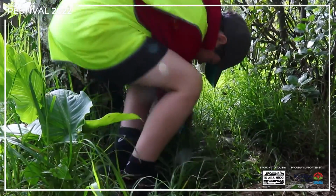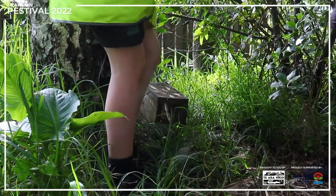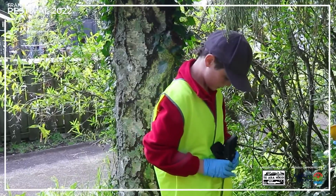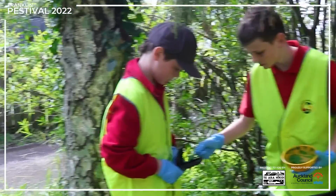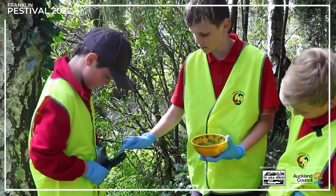No. I think a little kid's taken off a thing. No, that doesn't go on normally. There's still a little bit of bait in there, but we'll still rebait it, just put a little bit in there. This is a reasonably new trap, like it's not one of the really old ones.